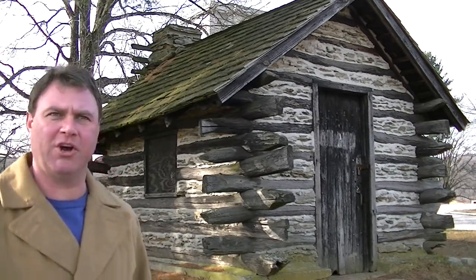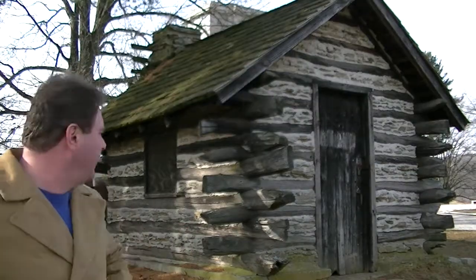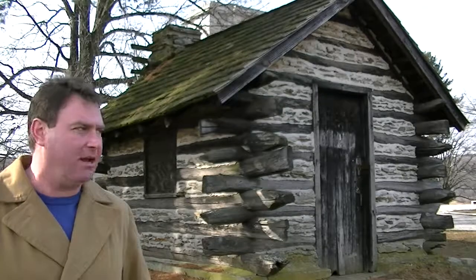Okay, here's the hut I was talking about. This emphasizes how small some of these huts were. Now this hut back of me would have been exactly like it would have been back then. A lot of the huts that you see on the encampment tour as you first come into the park are for officers. They're way too big.